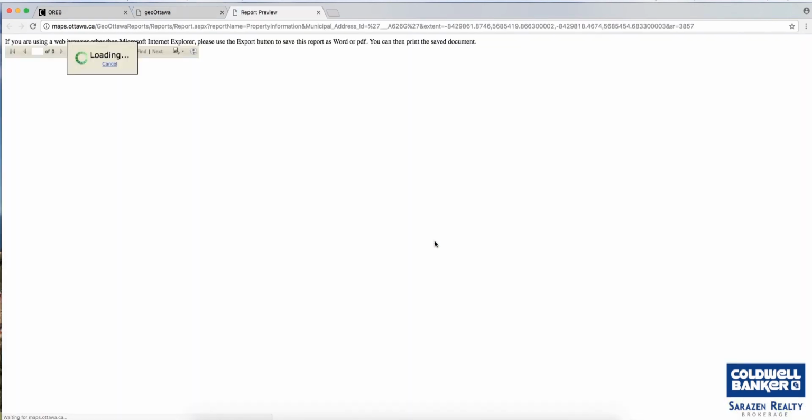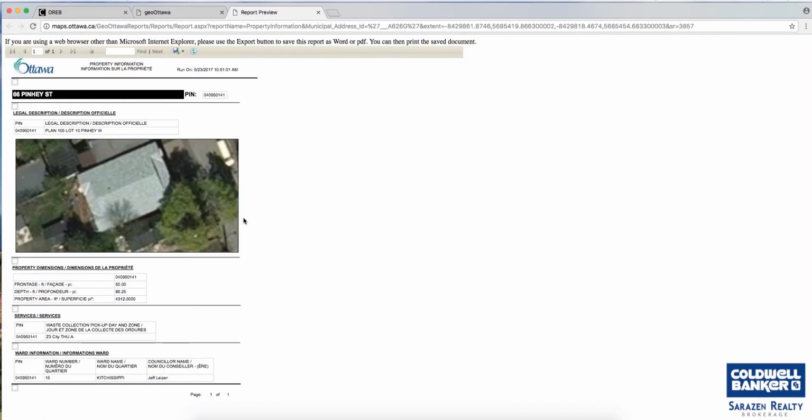The property report is a great piece of information to always print out to go along with every one of your showings. It's a further piece of information that your consumer can look at, that will allow them to see the lot size. It further verifies what it says on the MLS listing, as well as the frontage and the depth of the property. So you'd see here that the lot frontage is 50 feet by 86 feet.